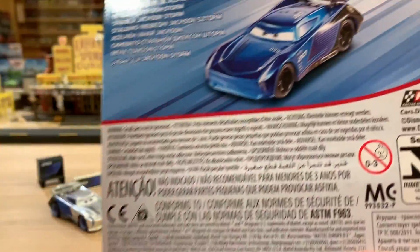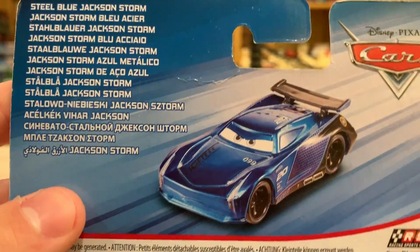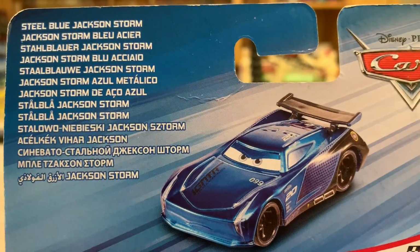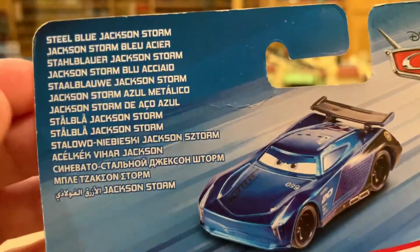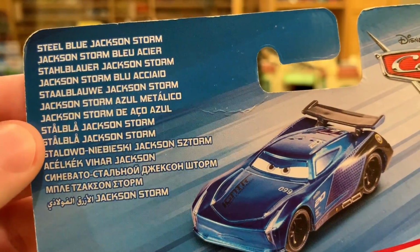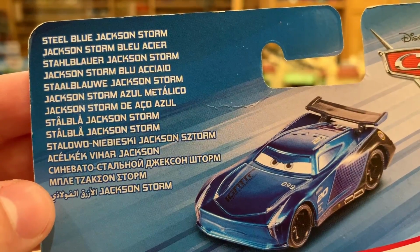So I got it from a friend who got it from a contact down in Malaysia. And we're very grateful for those people in Malaysia who are helping us around the world get to him. I mean, you can see here the packaging's far different from something we'd see. It's got way more languages, all the way down to Arabic here.